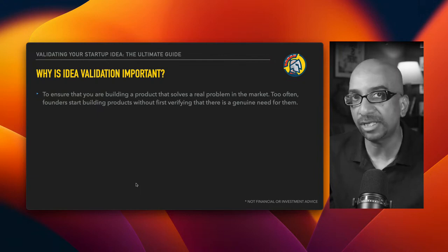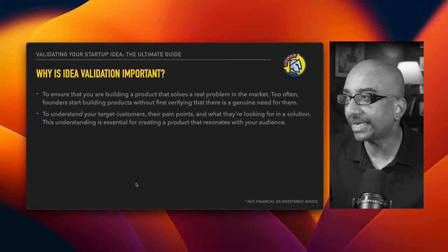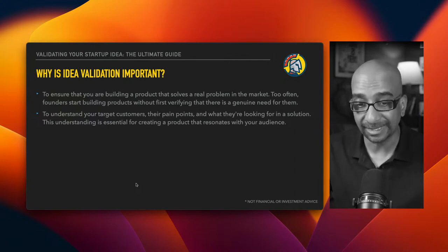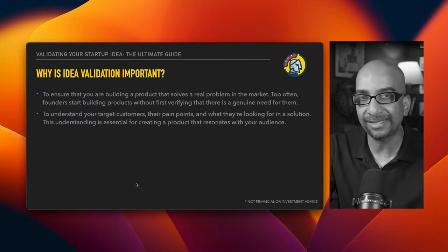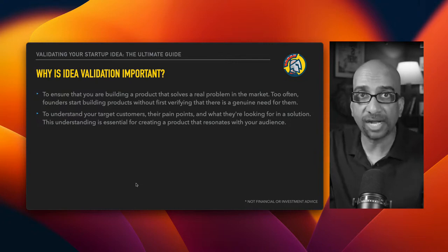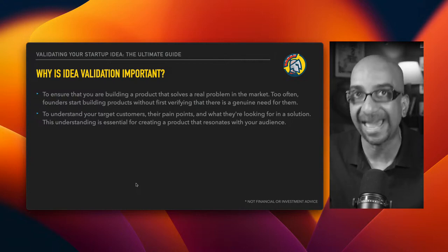Because too often, founders start building products without first verifying there is a genuine need for them. To understand your target customers, their pain points, and what they're looking for in a solution. That's why you need idea validation. This understanding is essential for creating a product that resonates with your audience. Because you know what? The difference between a successful product and a mediocre product or service is very thin. It's a thin line. And you can be on either side of the line depending on how much effort you put into this step, which is idea validation in the beginning.